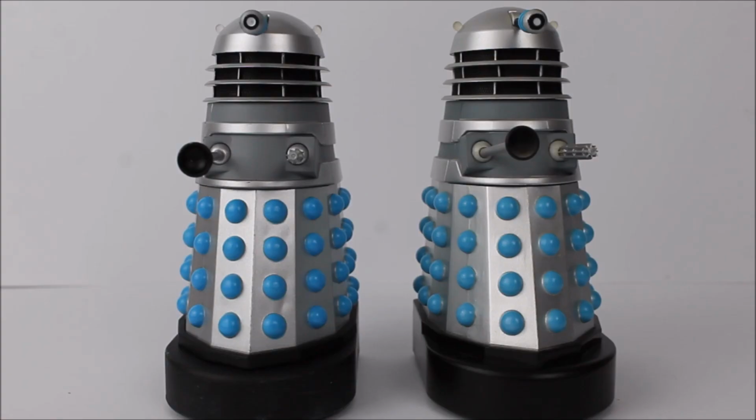So firstly, taking a look at the Invasion of Earth drone Dalek, and doing this review a little bit differently to usual by delving into that comparison first, because no doubt one of the main interests is going to be what is different compared to the original release. So we have the 2020 version on the left and the original version on the right.